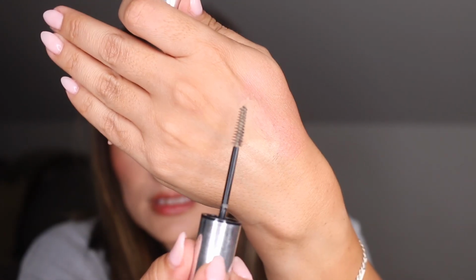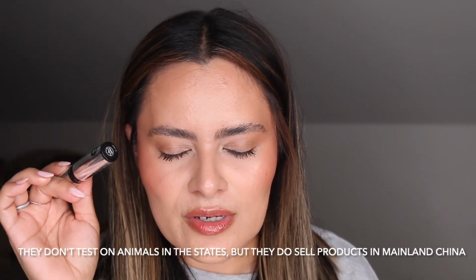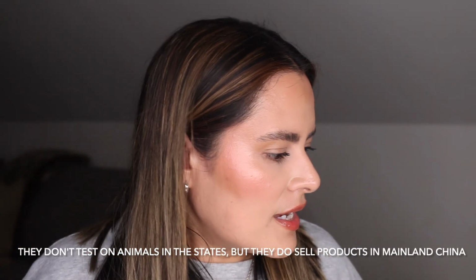I love the brush here. It is so small, so fine. Formula really makes the brows nice and flat. I love this. No flaking, no fluff. Really amazing product by L'Oreal. I do think that they test on animals, however, so that kind of breaks my heart.